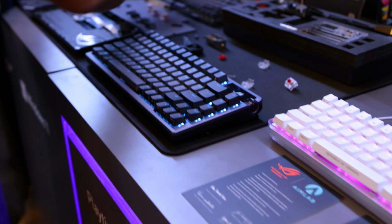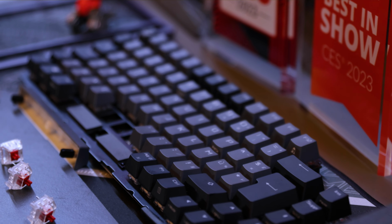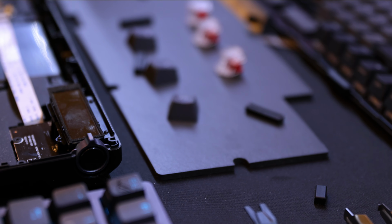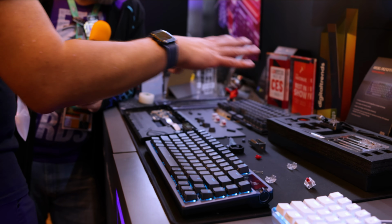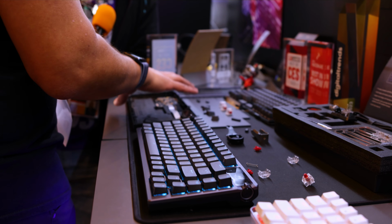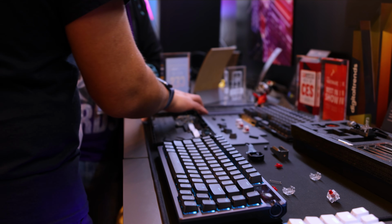Okay. Now, in addition to that, full PBT double shot keycaps. We also shorten up the keycap profile to reduce a little bit of keycap wobble. On the inside, three levels of sound dampening foam. So we got silicon, poron, and foam all integrated in there to reduce that pinging in the body. Although it wouldn't be super crazy because this is already a hybrid. So we've got metal on the top and then plastic on the bottom.